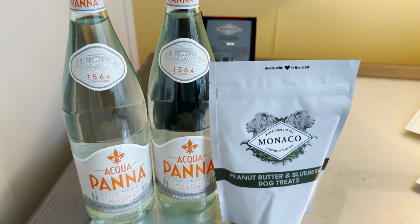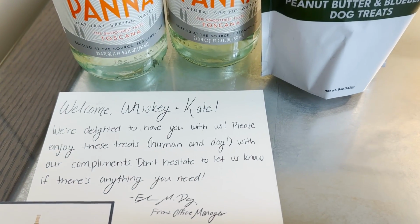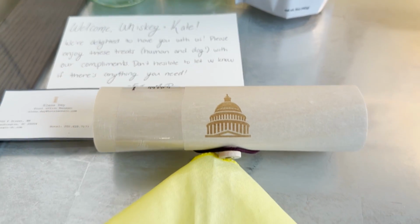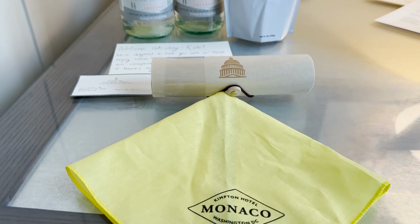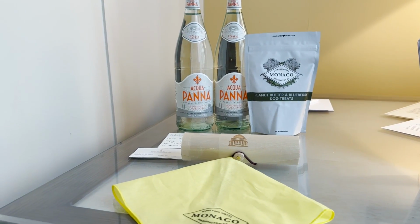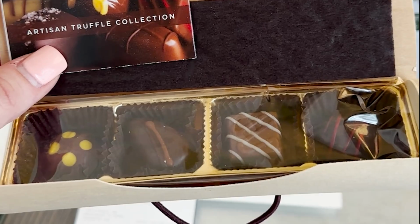I'll have to look up the history on all of this because I know it's old, and that is really amazing to me, how long it survived throughout the years here in Washington. The hotel also welcomed us with this very nice welcoming package. It had water, peanut butter and blueberry dog treats for Whiskey, a nice little welcome note. That little bamboo box thing was full of chocolates, and a cool bandana for Whiskey, which was awesome because he loves his bandana. And here's some of the yummy artisan truffles that were in that little bamboo box. They were so good, trust me when I say it, because I ate every single one of them.